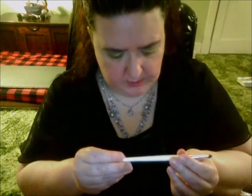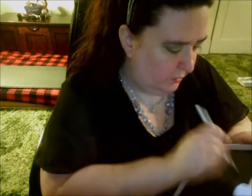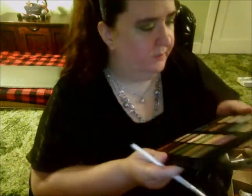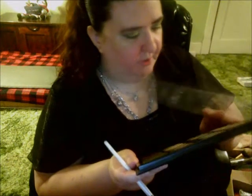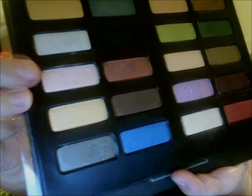I'm going to use this smudge brush from e.l.f. to kind of dab on the inner corner. I'm going to go ahead and use, it looks like a champagne. Oh, there's two of them here. I think I'll use Instagram. It's like a pinky champagne. Again, that's just not helping, is it? But this Instagram color, it's a champagne pink color right here. That's what it's called, Instagram.